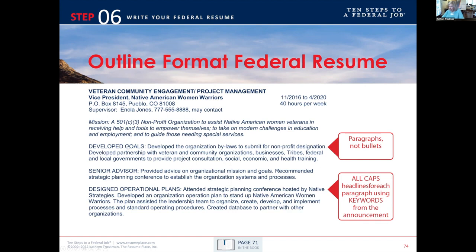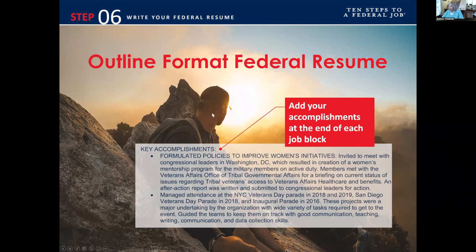Then her hats and her skills are develop goals, senior advisor, design operational plans, and then here are two of her accomplishments. One of them was she formulated policies to improve women's initiatives, invited to meet with congressional leaders in DC, which resulted in the creation of the Women's Mentorship Program for military members on active duty. Wow. Members met with the VA Office of Tribal Government Affairs for a briefing on the current status of issues regarding tribal veterans' access to veteran affairs, healthcare, and benefits. An after-action report was written and submitted to congressional leaders for action. That's the story.